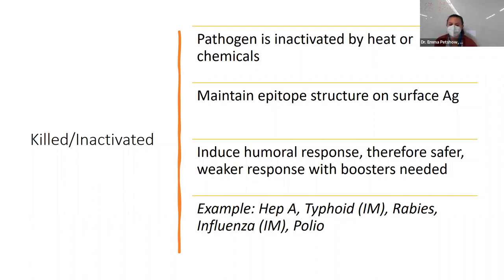So be your rabies, influenza, your normal influenza virus, polio, different type of polio, hep A, typhoid IM versus typhoid oral. But flu is really what I would associate this one with the most. Flu virus.